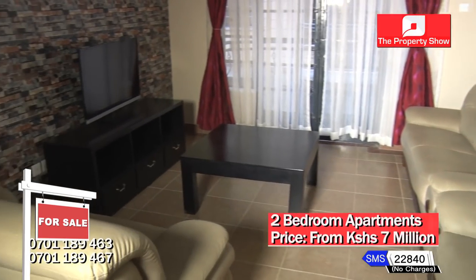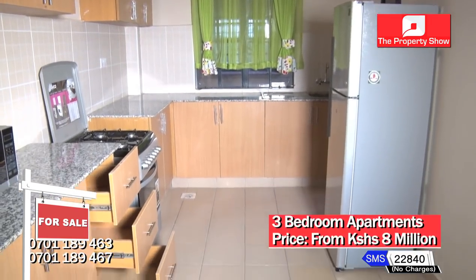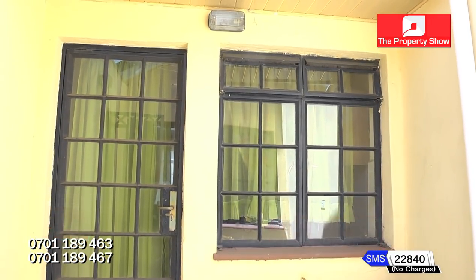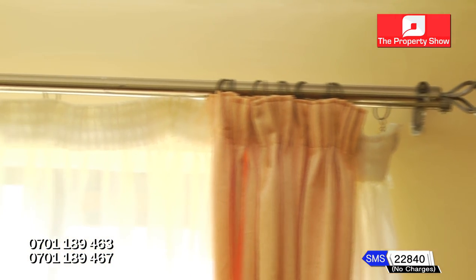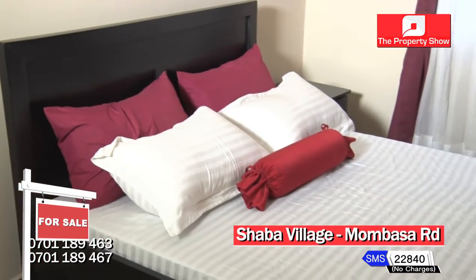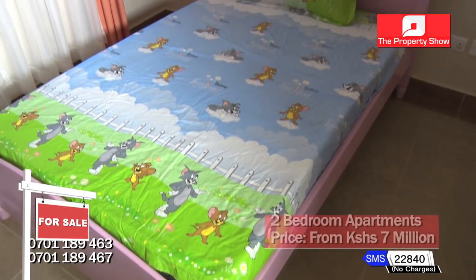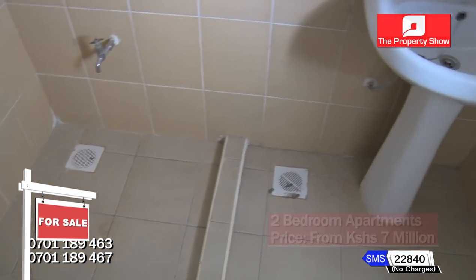Accommodation includes spacious lounge, open plan kitchen, and dobi area, large windows, mahogany doors, wrought iron curtain rods, gypsum ceiling with cornices, high ceilings, master bedroom ensuite, 2 cozy bedrooms with a shared washroom, and visitor's cloakroom.